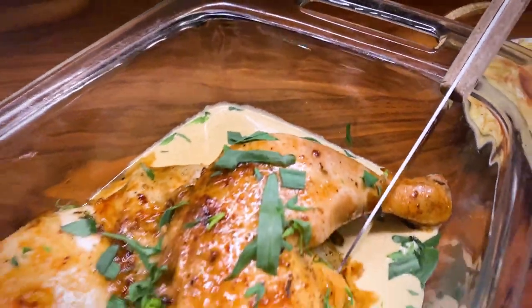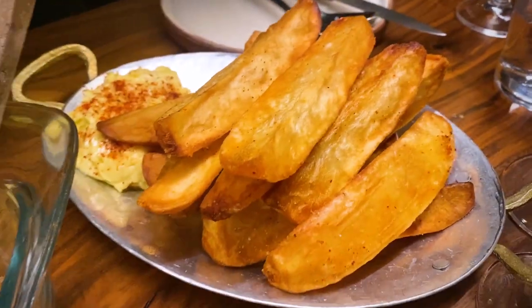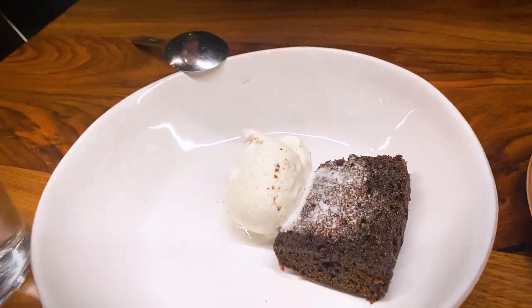The fries were cooked in duck fat. They did forget one of the red wine tasting glasses, but we had it with our dessert.